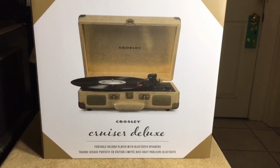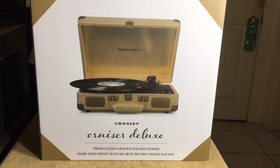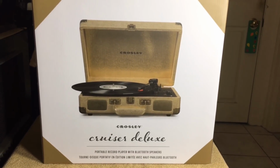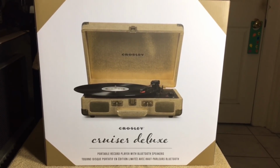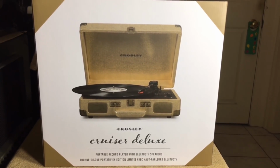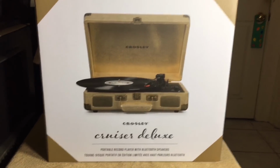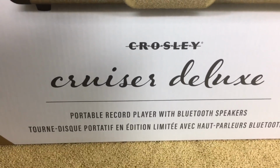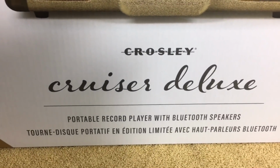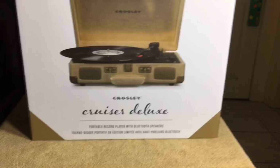Forget that. Strike that. I'm not going to call it a turntable. It's a record player. To the Michael Fremers of the world, this is not a turntable. This is a record player. And it even says so right on the box. Look at that. Portable record player with Bluetooth speakers.